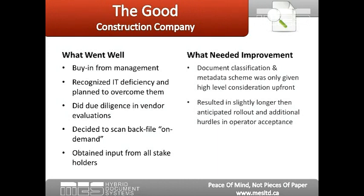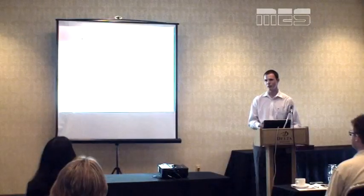What could have been improved on with that though? Well, the document classification or the indexing schemes was given very high level consideration at first. It didn't get down to here's the specific index fields that we need for each document type, and here's how they need to interrelate with different documents. That wasn't given really thorough detail. And one of the key outcomes here is that it actually delayed the rollout time slightly. It wasn't a deal killer.